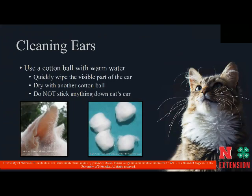When you clean your cat's ears, you want to use a cotton ball. You can wet it with some warm water and just wipe the visible part of the ear. Don't rub it a whole lot. You can irritate the skin, and they won't let you do it anymore. And use a cotton ball, not something you'd stick down in the ear. You should never use a Q-tip to clean your cat's ear because you can stick it in too far and do damage to their ear. So using that cotton ball, something that's big and loose to swab out their ear, is important.